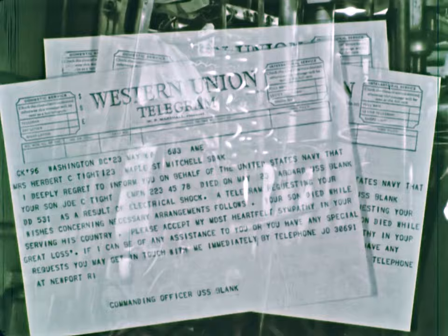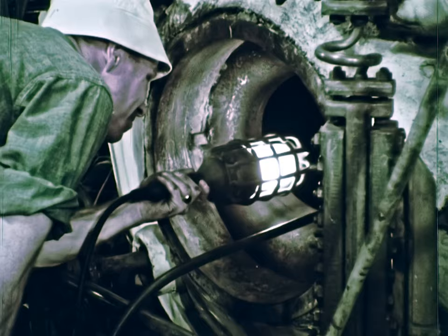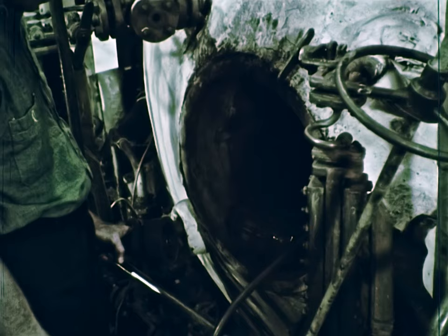Joe's job was routine enough. His assignment was to clean the inside of a steam drum. Quarters were tight and bright illumination was needed. Joe decided he needed a larger bulb. But the bulb was too large for the guard. He made the fateful decision to leave the guard off.